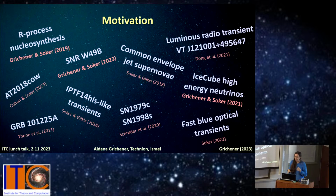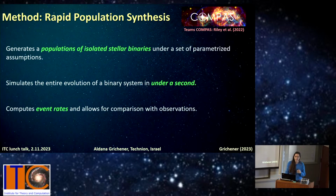But apart from that, these kinds of mergers could lead to all sorts of interesting transients that would be classified as peculiar or rare supernovae, as we can see over here. All of this motivation led me to perform a population synthesis study of these systems, because mainly during my master's and PhD, I used stellar evolution codes to show the feasibility of the scenarios that I briefly mentioned.